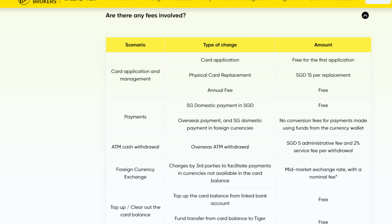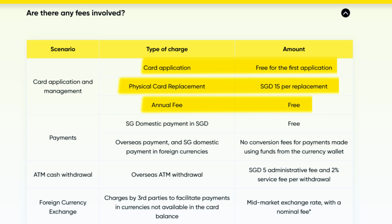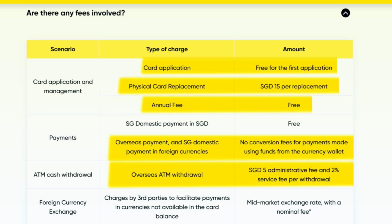As mentioned earlier, the card doesn't have an annual fee, and you will also receive your first card for free. However, there will be a $15 fee if you decide to replace your physical card. There's no fee for paying with the card, whether it's locally or overseas. But if you do decide to use this card to withdraw cash from overseas ATMs, there will be a $5 admin fee plus a 2% service fee per withdrawal.